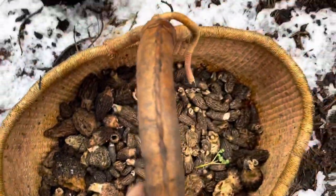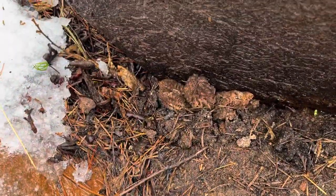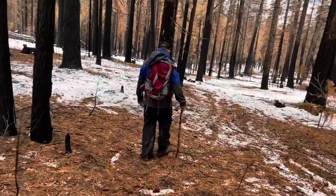I got stuff all over my face, but we'll do a little basket check. We're looking pretty good. And we just found a little more. One there, a couple there, a couple tucked up by the rock.